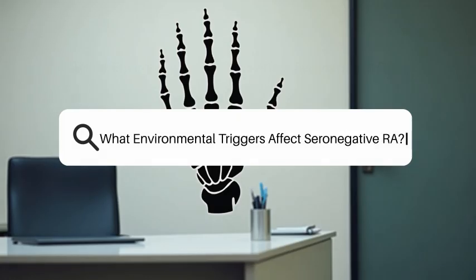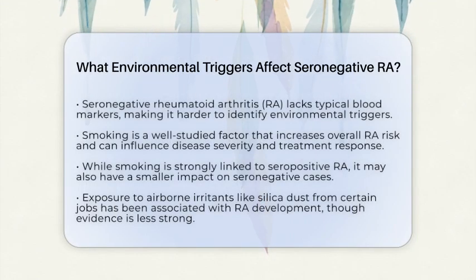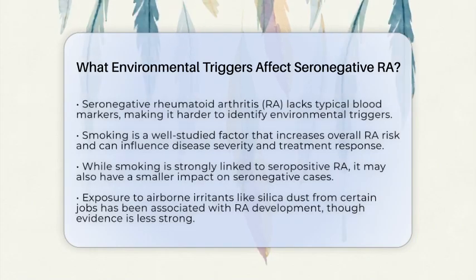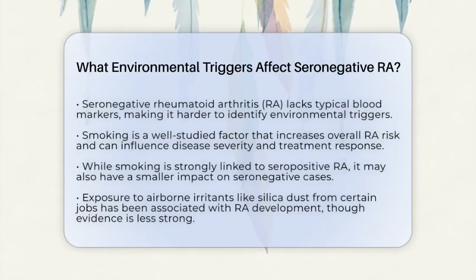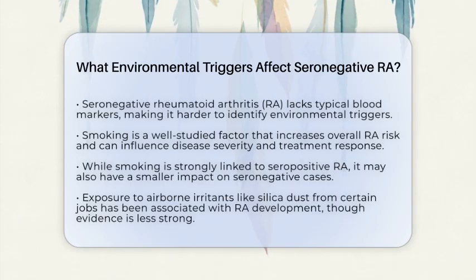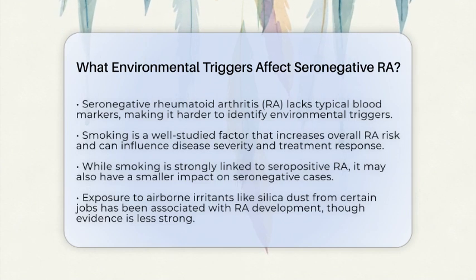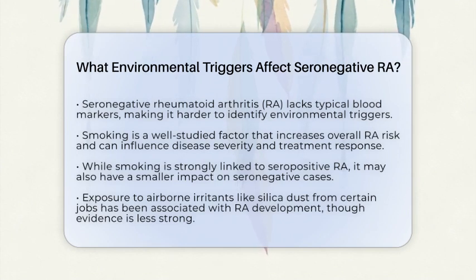What environmental triggers affect seronegative RA? Imagine trying to solve a puzzle where some pieces are missing. That's similar to understanding what environmental factors influence seronegative rheumatoid arthritis. Like other forms, seronegative RA doesn't show the typical blood markers like rheumatoid factor or anti-citrullinated protein antibodies. So researchers are still piecing together what environmental triggers might play a role.